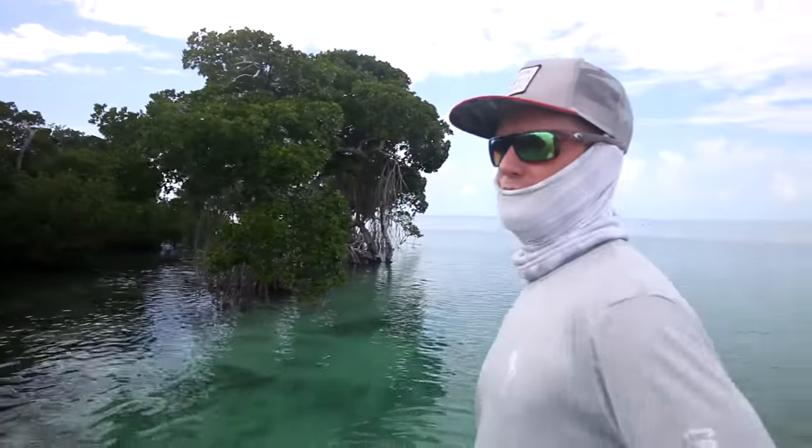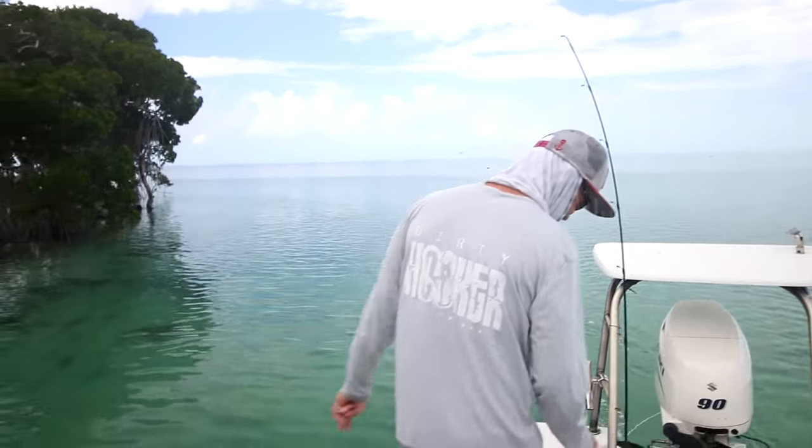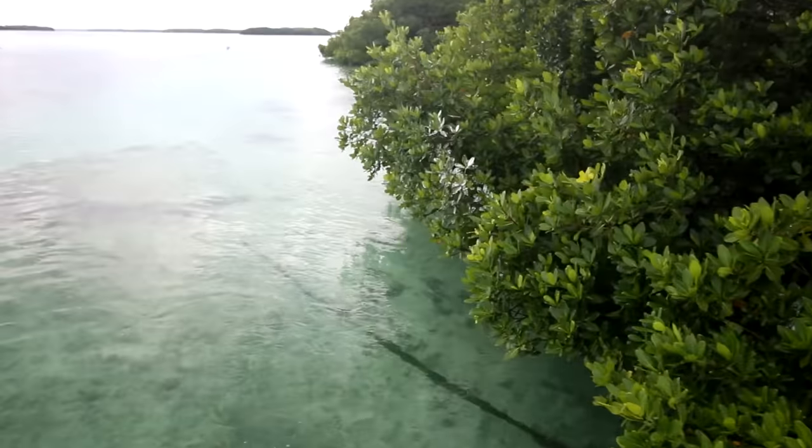Whoa. This is Captain Kevin in his natural habitat. You snuck up on Kevin there. Captain Kevin says, let's roll. We're going to go look for some bonefish. Oh, we're going to catch a bonefish, he says.